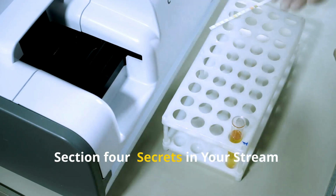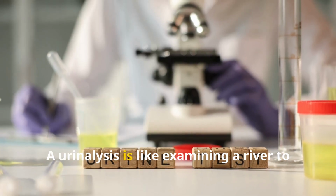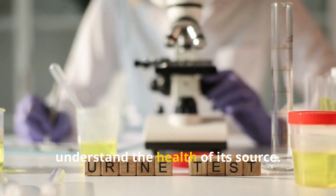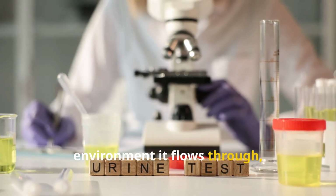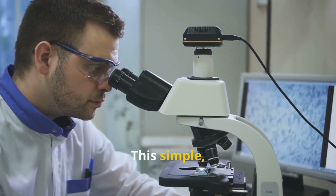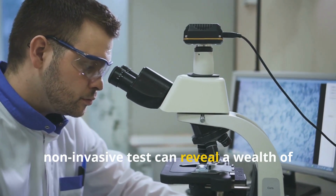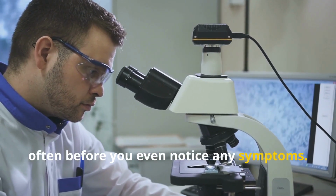Section 4. Secrets in your stream. The power of a simple urinalysis. A urinalysis is like examining a river to understand the health of its source. Just as a river carries signs of the environment it flows through, your urine carries clues about your body's internal environment. This simple, non-invasive test can reveal a wealth of information about your health, often before you even notice any symptoms.